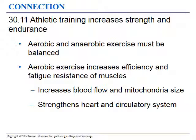So your aerobic is going to increase the efficiency. It's going to increase blood flow and mitochondria size. It's going to strengthen your heart. It's going to strengthen your whole circulatory system and just make you stronger in general. Aerobic would be like going for a run, not a super short one. Usually for aerobic, you're looking at, I don't know, half an hour, a little bit more. Get your heart rate up, but not crazy fast. The nice aerobic zone is an increased heart rate to about 70% of your maximum heart rate.